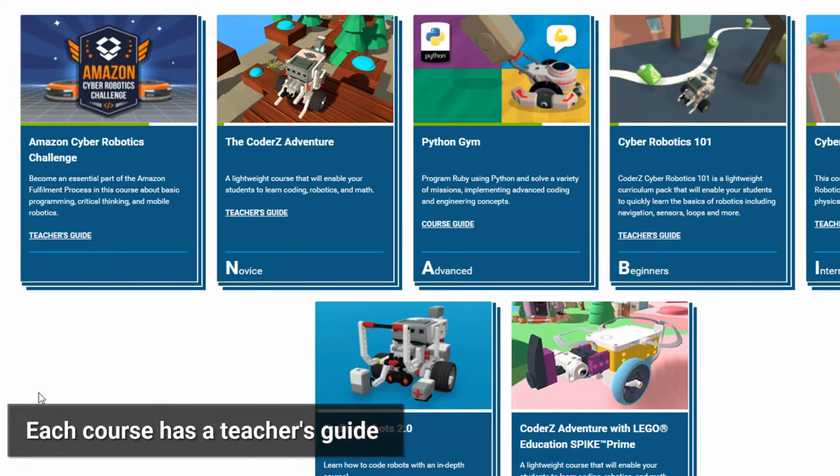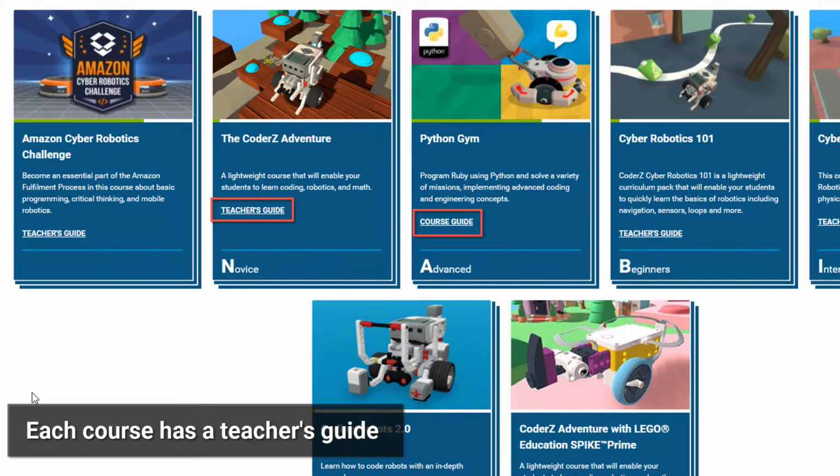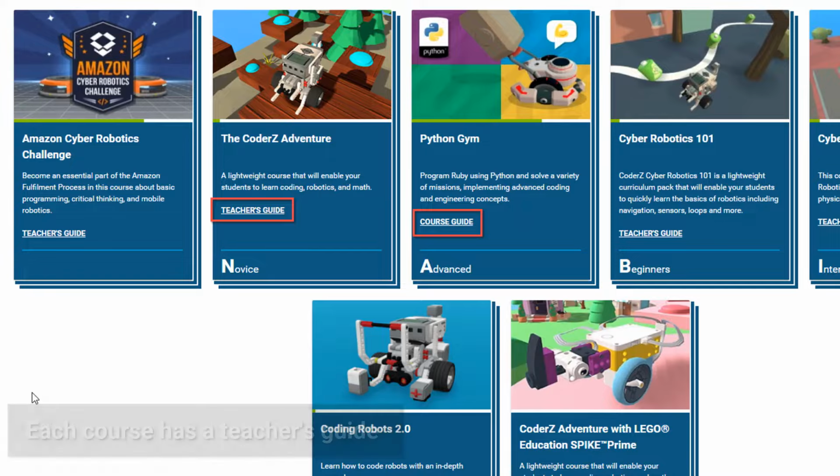Note that each course card has a link to a teacher's guide. More on these guides later. Let's take a look at a course now.